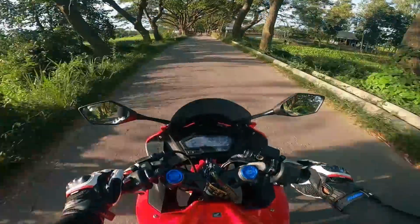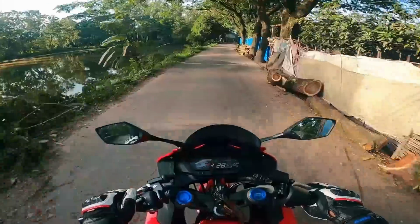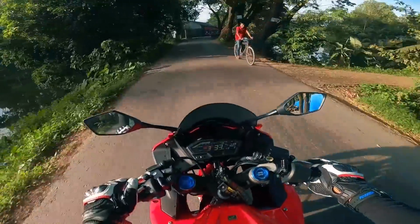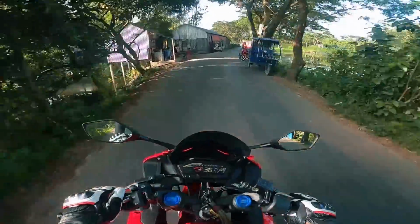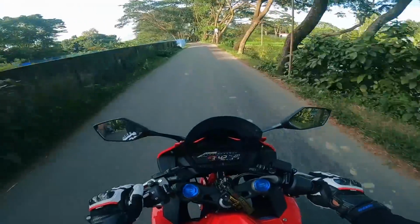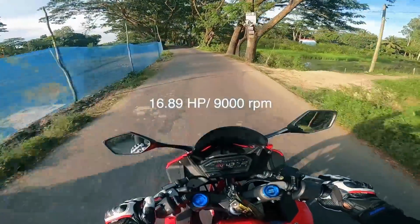This is an all new bike for the 2021 model, but in my opinion this is an all new bike that feels old only because of the engine. It shares the same engine as the previous generation, which produces 16 point something horsepower.